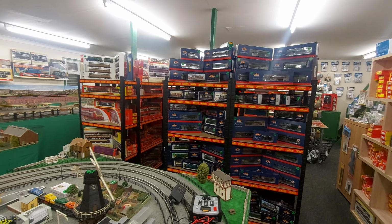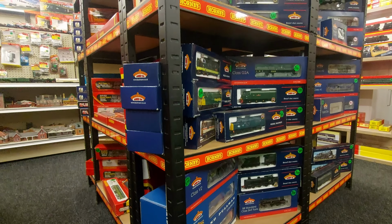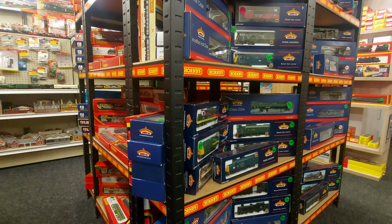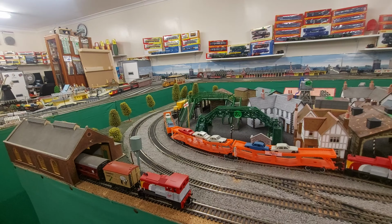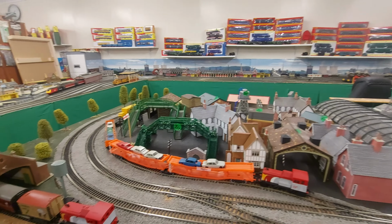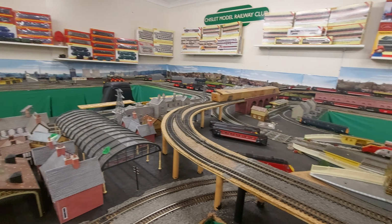And once you get over the size of the thing, you look around, and surrounding this layout are shelvings and rackings, literally stacked floor to ceiling with so many model railway bits. It's hard to know where to start looking first. Literally everything you can imagine, all nicely displayed under one roof.